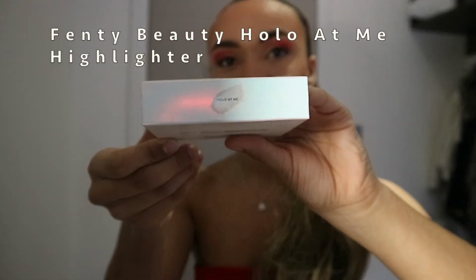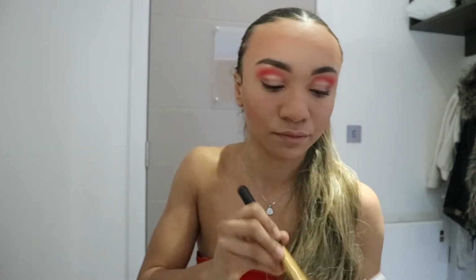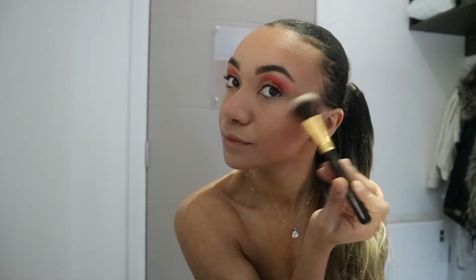Last but not least, I use my Fenty Beauty Holo At Me highlighter, and if anyone has got this highlighter already, they know it's quite a creamy texture. It's not as powdery as the original Fenty highlighters, but it still applies very nicely. It's really good. I have to layer it quite a few more times than the other one, but it still gives off a beautiful pinky gold highlight, which I love.